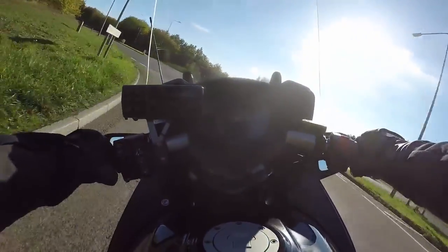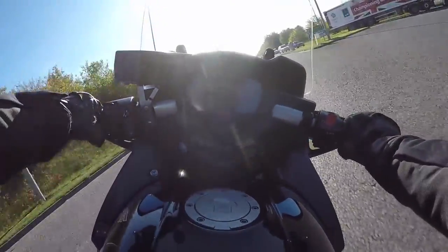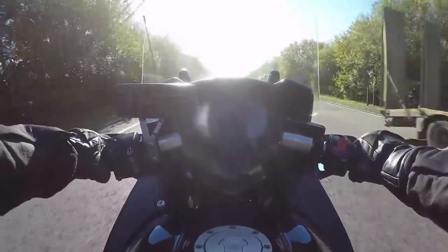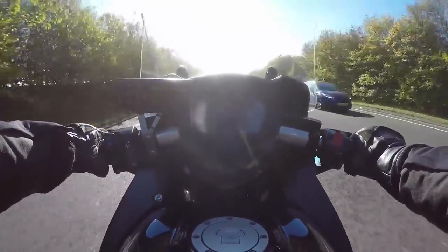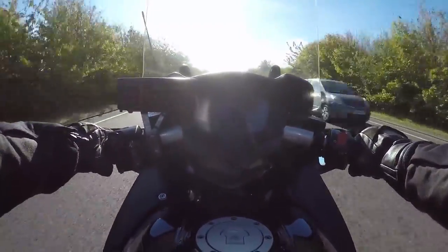Third gear. Yeah, now I can see why they were so enthralled with these bikes. I just went up to 6,000 revs then just to see. And yeah, it pulled really well. You heard a bit of the roar of the engine there.